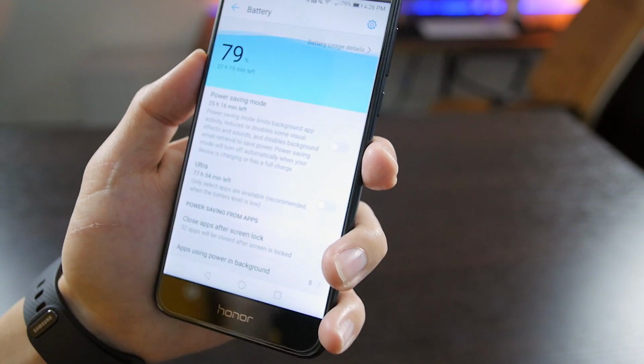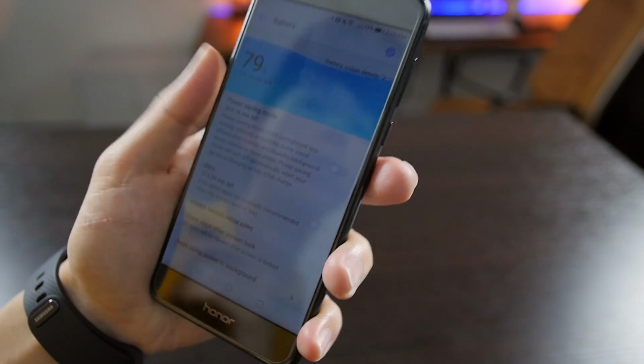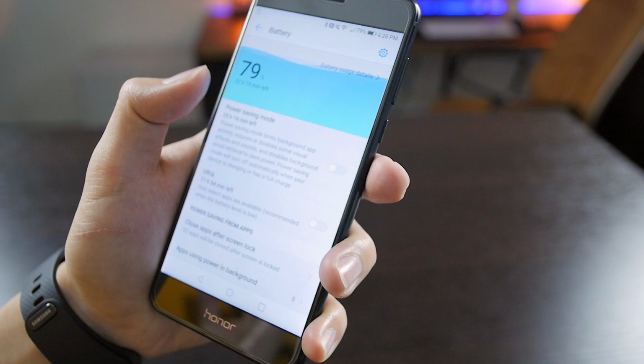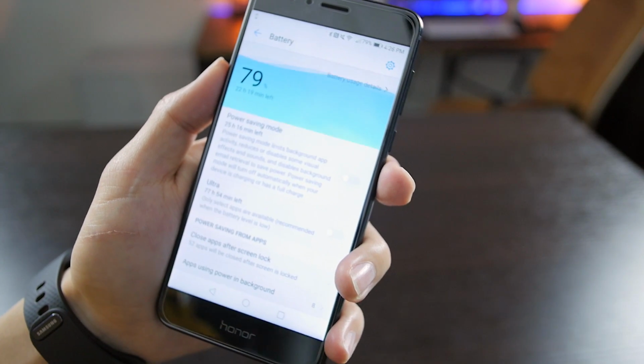But yeah, I'm getting easily past 12 hours. I'm getting 14 hours sometimes, 16 hours on a day. It's just superb. So yeah, more of the same with the battery life. I'm very, very happy with the battery life. Overall, I have to say, this is actually a really good update.